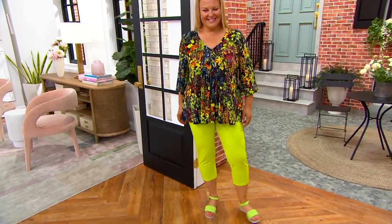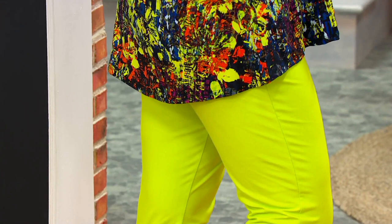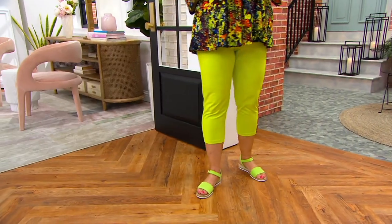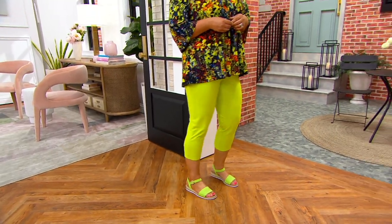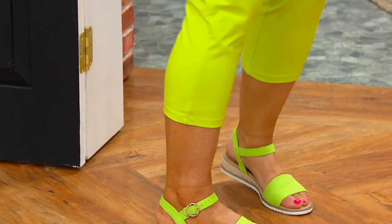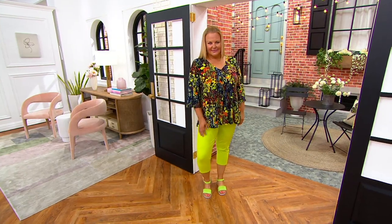To complement our tops. Drum roll. And Jackie's got the shoes to match. I know. Amazing, right? You're killing me. Amazing. I bet she even has a little handbag in that color. No, I'm Jackie.